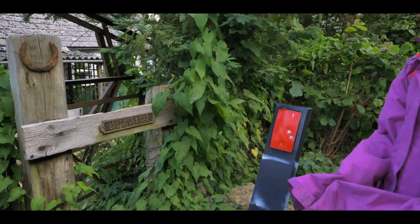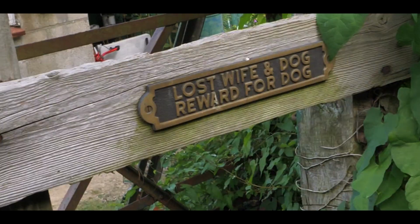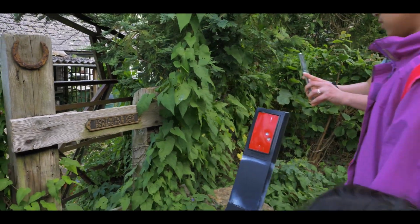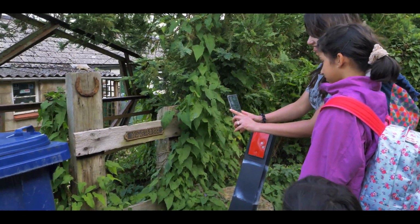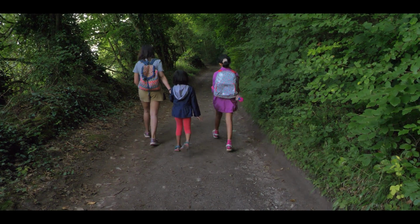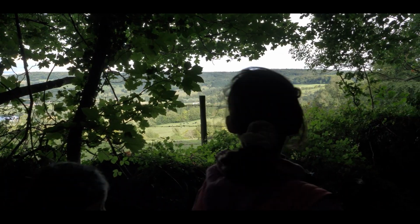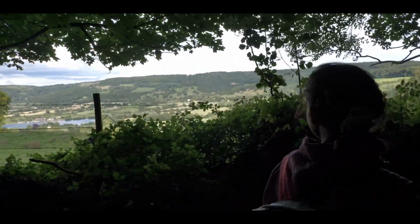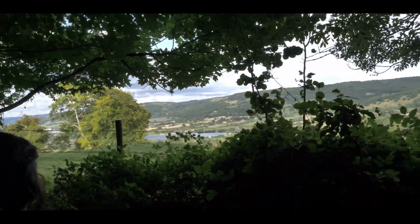That's a weird sign. It says, lost wife and dog, reward for dog. That's mean. I can't remember it. I see cows.